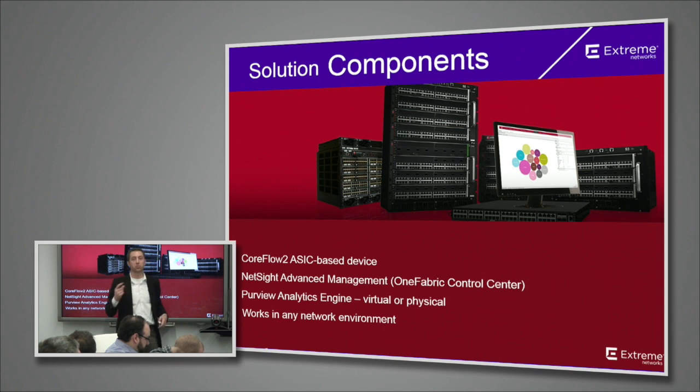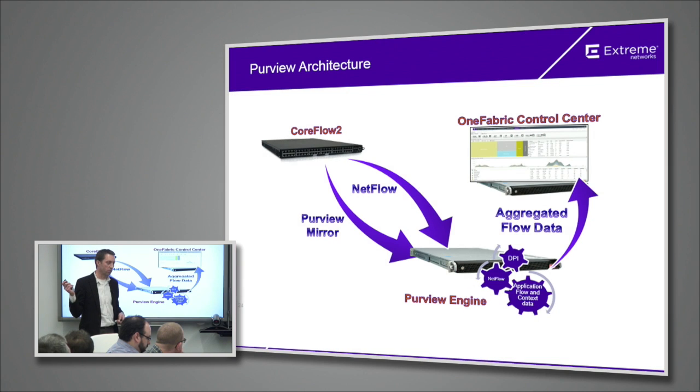But it does a little bit more than this. It needs to stitch together different data sets and roll them up and provide them upstream to the management system as well. So we will go into details. I basically have 3 sections, one about ASIC, one about management, and one about the engine itself. And again, we also have our whiteboard.